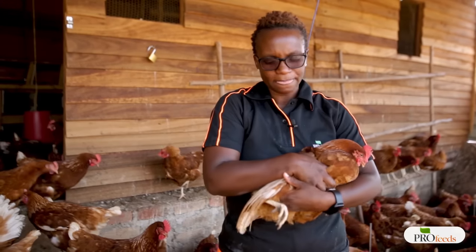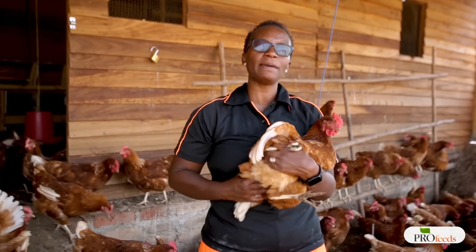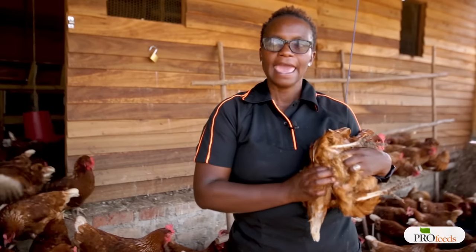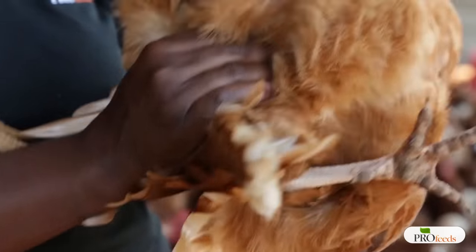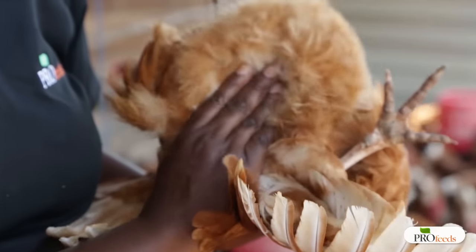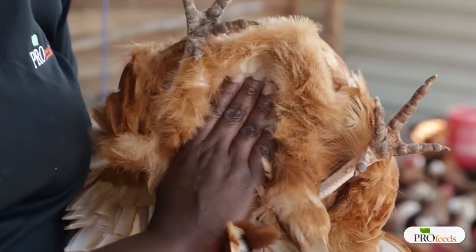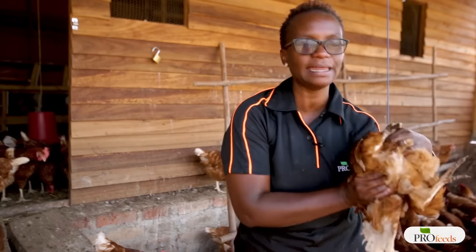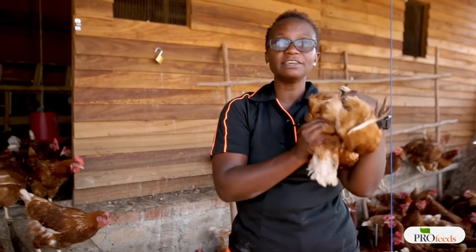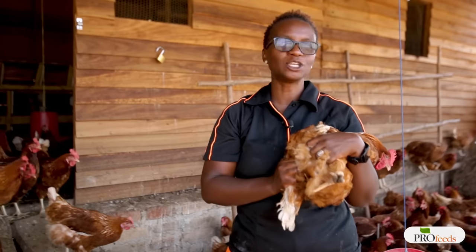The second thing that I want to show you, but I don't know if you can see, is what we call a pubic bone. These are two bones in between the legs. You will notice that when the birds are still smaller, it's still a bit closed and it opens with age. So you must be able to put at least three or four fingers in between the pubic bones. This is where the egg comes out. And if it's not wide enough, it means that hen is not ready to lay eggs.